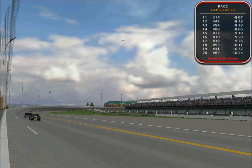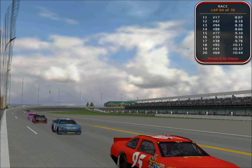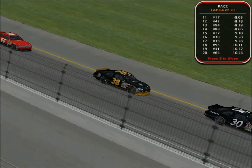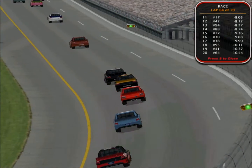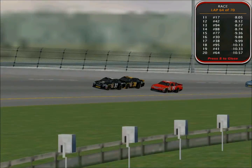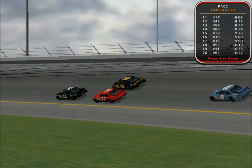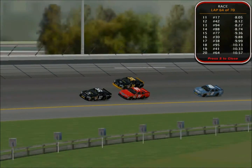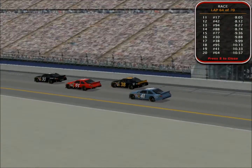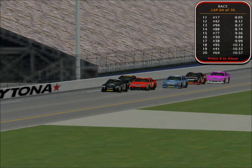We're not even going to take a look at that lead. We're not worried about the lead. We're worried right now about this spot right here, of who's going to make this race. Peggy now closes up on Brandon a little bit. Try it again, and he got the run. He got the run going in the corner. Wow. He got the run going into the corner, and he is now in the field.